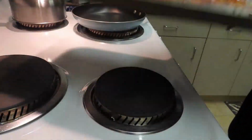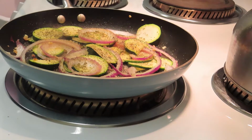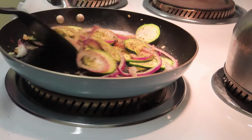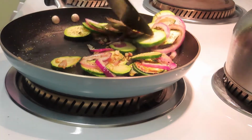So I'm going to go ahead and put that back in the oven, and while that's cooking, I'm going to go back to my veggies, and I'm going to season my veggies with the same things I've seasoned the tofu with, except I'm going to add some Italian seasoning and some lemon. It gives it a really good distinct flavor that I enjoy, and let those cook.